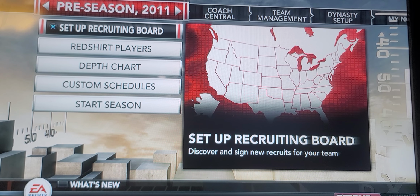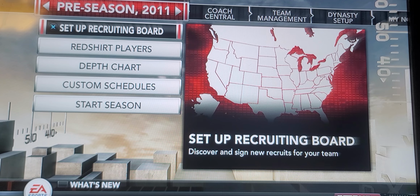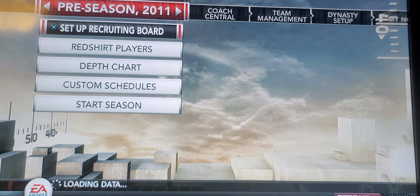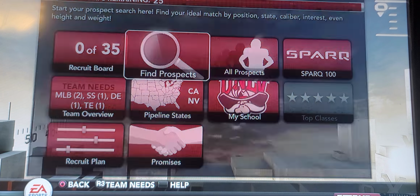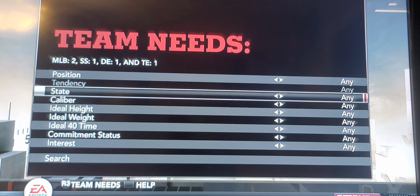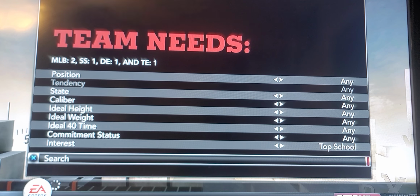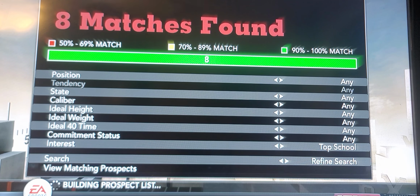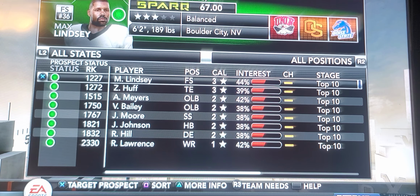Okay, guys, today we are going to be doing the first episode of the UNLV Rebels. We're going to set up our recruiting board. Hopefully our recruiting board looks somewhat good. See how many people are top school, and it's probably not a lot because we're like a super small school, but... I mean, not bad for a two-star school. Ooh, that's really not bad.